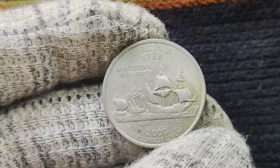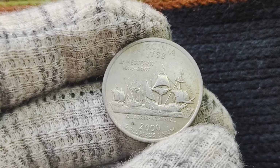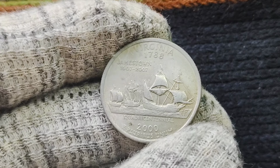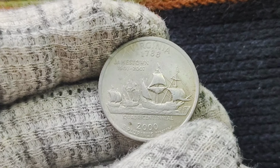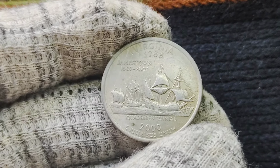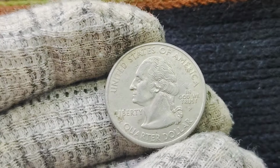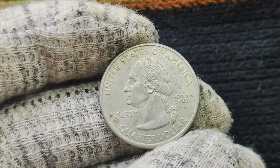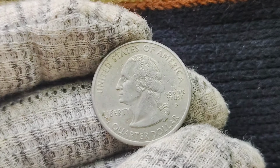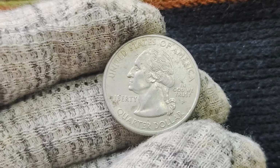The quarter was minted at the Philadelphia Mint, and the P mint mark stands for Philadelphia. As with most of the quarters in this series, millions were struck, but not all of them are of equal value. Some 2000p Virginia quarters are worth far more than face value, and today we'll break down exactly why that is, and how you can determine if your coin might be one of the rare and valuable ones.